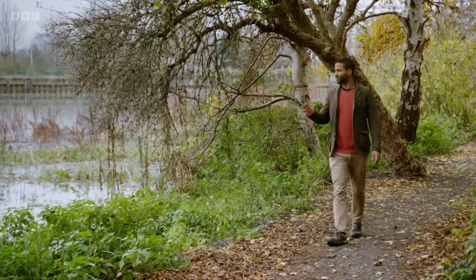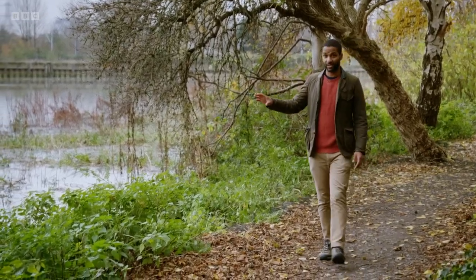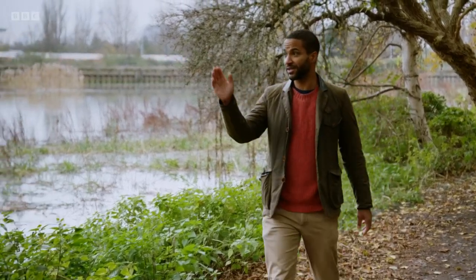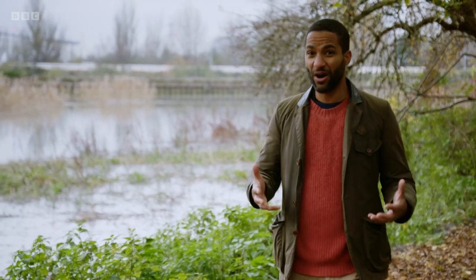I've just stepped off the River Lea to walk alongside Channelsea Creek, which links the Lea down there to the Abbey Mills sewage pumping station further upstream. Now, a year and a half ago, I wouldn't have been able to get anywhere near here, but this newly created path has made it accessible to the public.